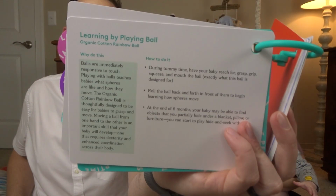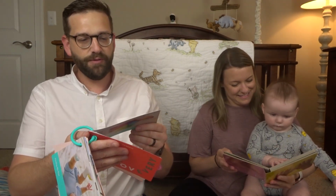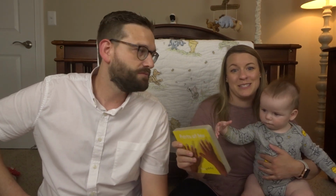So with the socks or the learning ball, during tummy time, have your baby reach for, grasp, grip, squeeze, and mouth the ball. Obviously, he already loves the book. James is super into books. Oh, yeah. He already knows how to turn pages, as you can see. He loves looking at pictures. Obviously, I typically read the book to him, but he's not reading it. He will just look at the pictures and turn the pages. He's like, excuse me, can you bring that back?